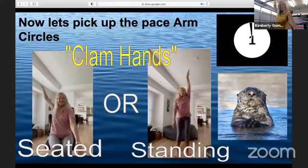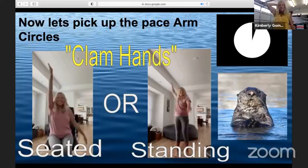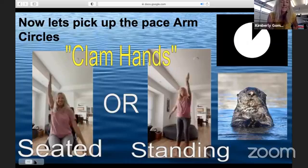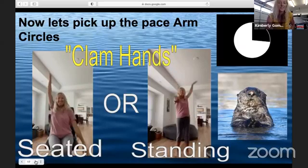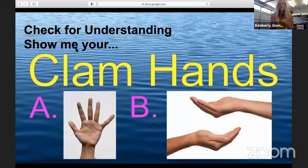I'm seeing a lot of great arm circles. Good job. All right. We did some great arm circles there and great clam hands. So my question to you, show me your clam hands. Are the clam hands like this with your palm open, or are clam hands when your palm is closed and you can make little scoopers? Looks like everyone's showing me good scoopers. Ooh, I like all the scoopers that I'm seeing. Awesome. Good job, you guys.